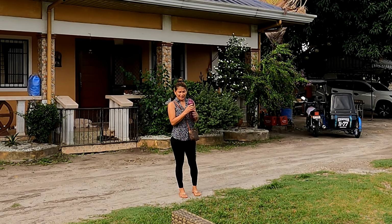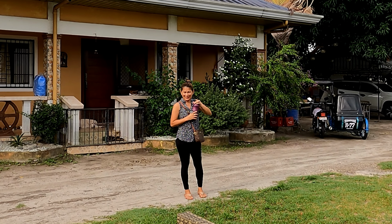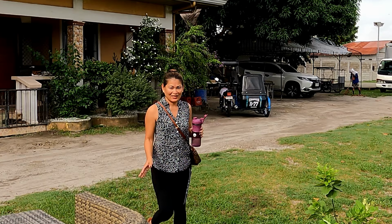And very briefly, my beautifulest hour is off to Pangasinan on a shopping trip. She's got a new money-making scheme, so we'll see her back here later on this evening.